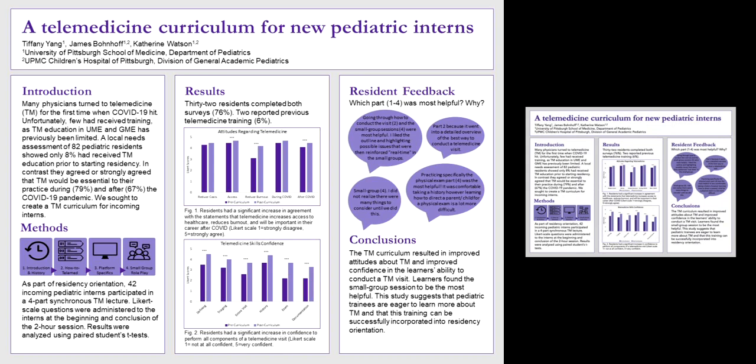My name is Tiffany Yang, and today I'm going to be talking with you about a new telemedicine curriculum for incoming pediatric interns. When COVID hit in March, many providers found themselves turning to telemedicine. For many, myself included, this was a difficult pivot, as few providers had previously received any training in telemedicine.